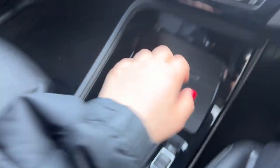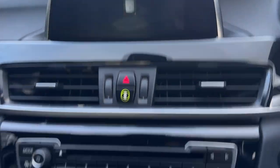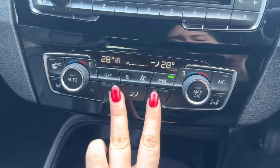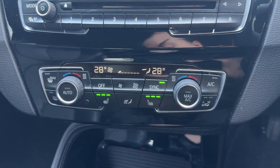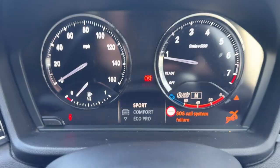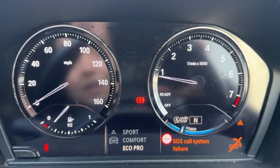If we put the vehicle into reverse, we can see that it comes with parking sensors. Just below the screen we have our dual zone climate control, as well as heated seats on either side. We also have a variation of different driving modes to choose from, including Sport, Comfort, and Eco Pro.